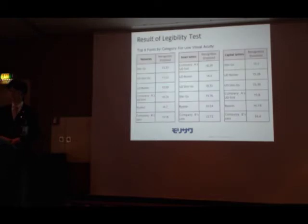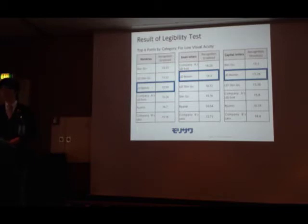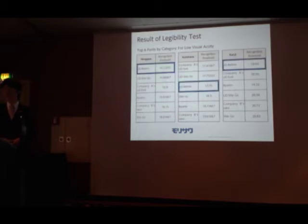Here is the legibility test result for low visual acuity. I'm showing the top 6 typefaces of 12 typefaces in each letter. The recognition threshold value of each character type of the studied UD fonts was higher than other fonts for both high and low visual acuity. For low vision in particular, Morisawa's self-styled UD Raymin scored the highest among the fonts compared, proving its excellent legibility.